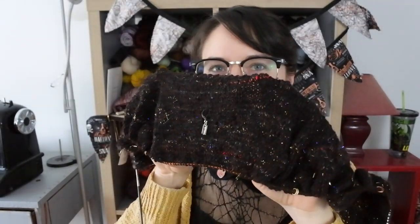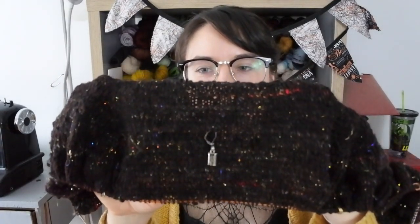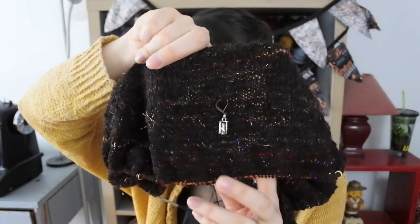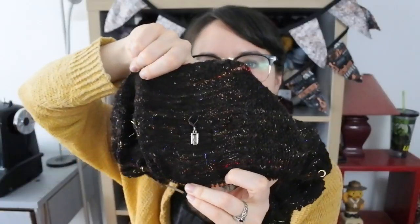Oh, the sparkle. So I started this and then had to rip out because I did my math right, I just got the wrong answer. I went in the opposite direction. So I am now doing size 1. I am doing it on US 4. I don't remember the millimeter names. And this feels pretty good. I am very close to the splitting for the armholes on this guy.